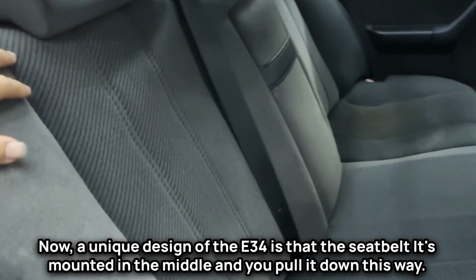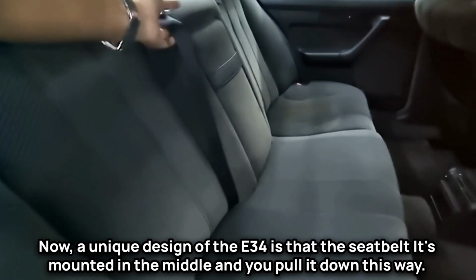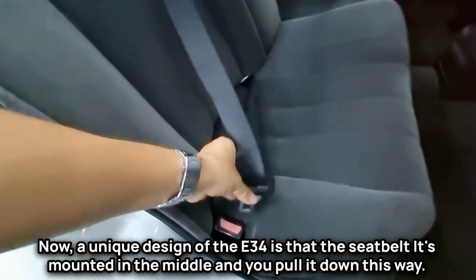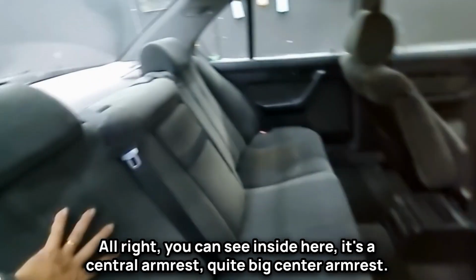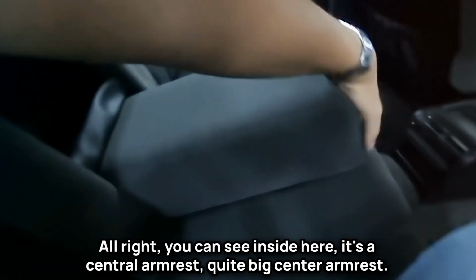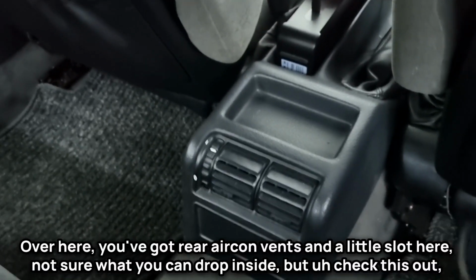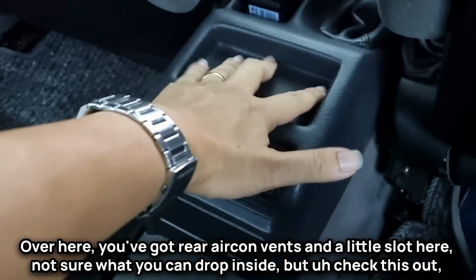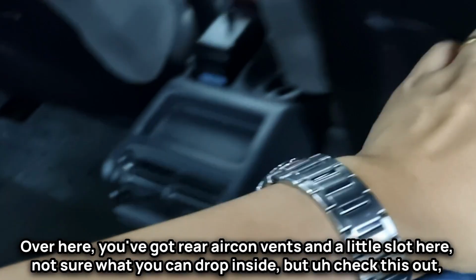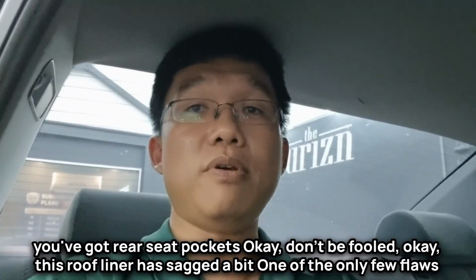Now, a unique design of the E34 is that the seat belt is mounted in the middle and you pull it down this way, all right? You can see inside here is a center armrest, quite big center armrest. Over here, you've got rear air con vents and a little slot here. I'm not sure what you can drop inside, but check this out. You've got rear seat pockets.